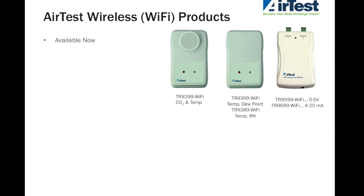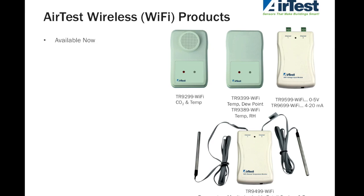We also offer a transmitter that can take the voltage or current input from an existing sensor and convert it to Wi-Fi. And finally, we have a temperature monitoring system that can provide remote probes, with one or two probes that can be used to measure temperature in coolers, freezers, and a variety of other applications.